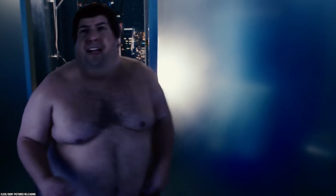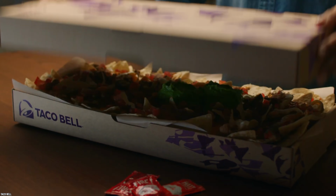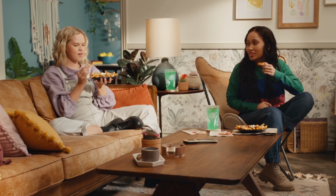Oh my God, I'm a fat guy! Even healthy people who have high amounts of phosphates in their blood may be at risk for bone and heart health problems. Just another sketchy ingredient to watch out for in your favorite fast food items.